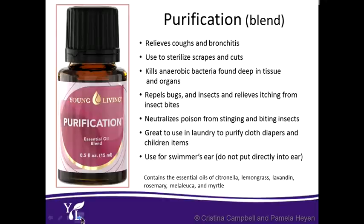Purification is a blend. It contains citronella, lemongrass, lavender, rosemary, melaleuca, and myrtle. It can help relieve coughs and bronchitis. So I would use it with some V6 and use it over on the chest and over the back, over the lung area. You can use it to sterilize scrapes and cuts, just like you would use hydrogen peroxide.